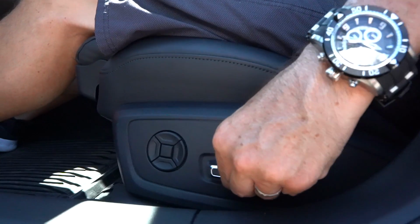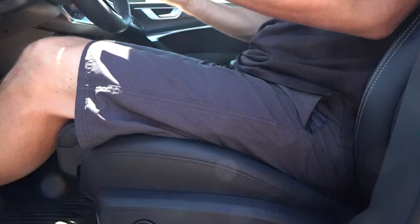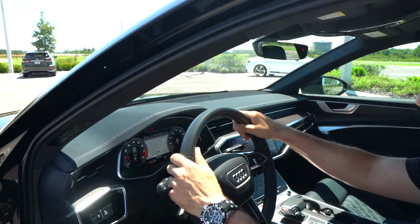You have your seat controls, easy to get to. The brushed aluminum is a nice touch. And then steering wheel. They did a great job with the thickness.